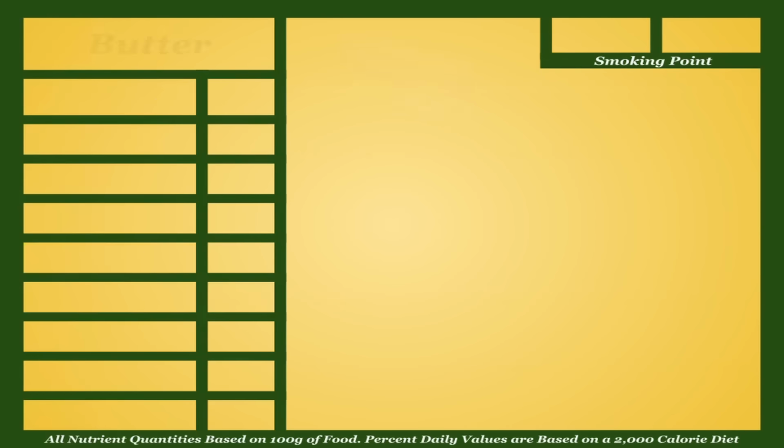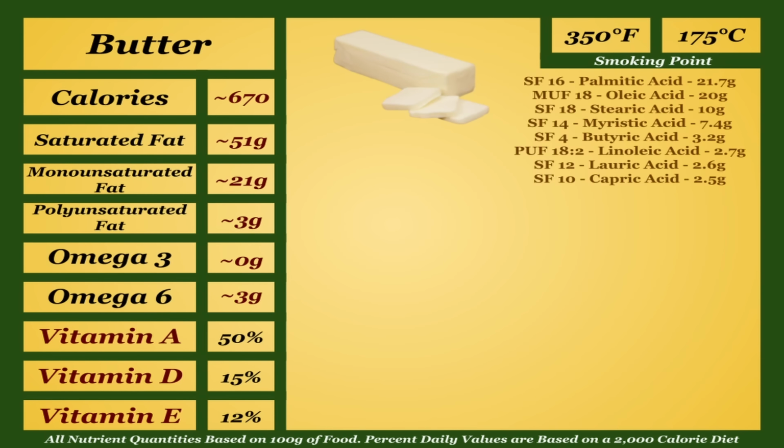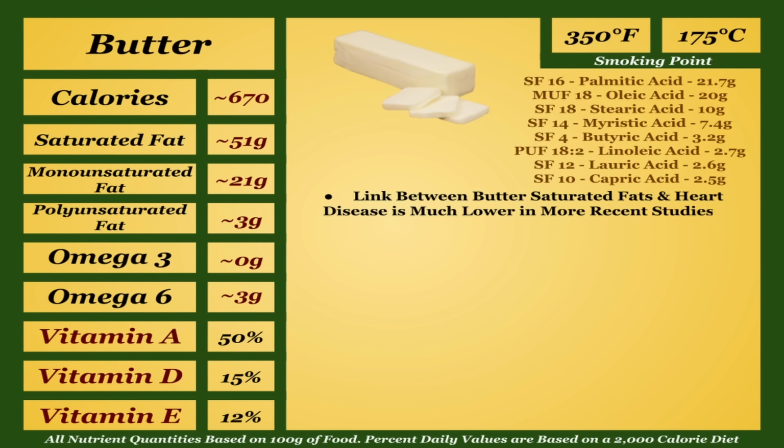Butter is mainly made up of saturated fat. Its primary fatty acid is the longer-chain saturated fatty acid palmitic acid. The saturated fats in butter have long been controversial, associated with heart issues, particularly artery clogging. However, the link between the saturated fat found in butter and the risk of heart disease is generally so much lower in more recent studies, it's insane.